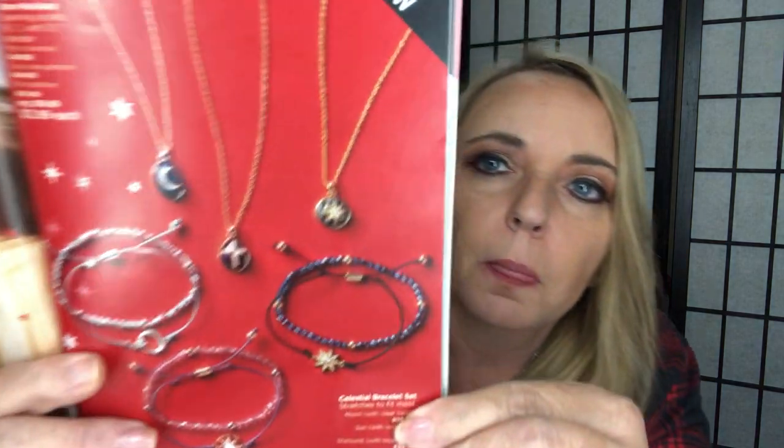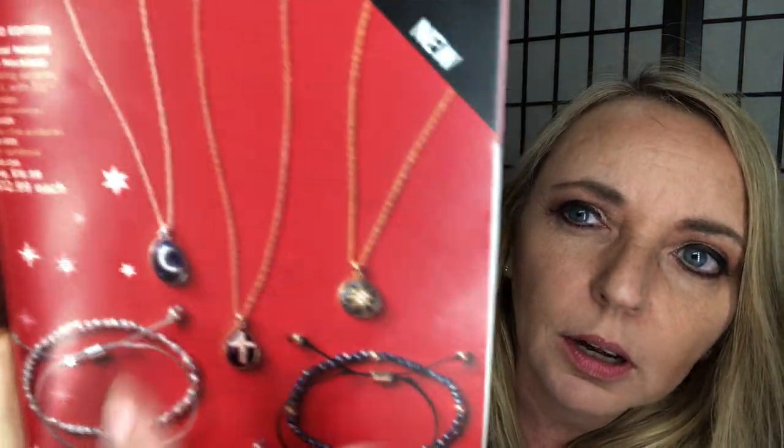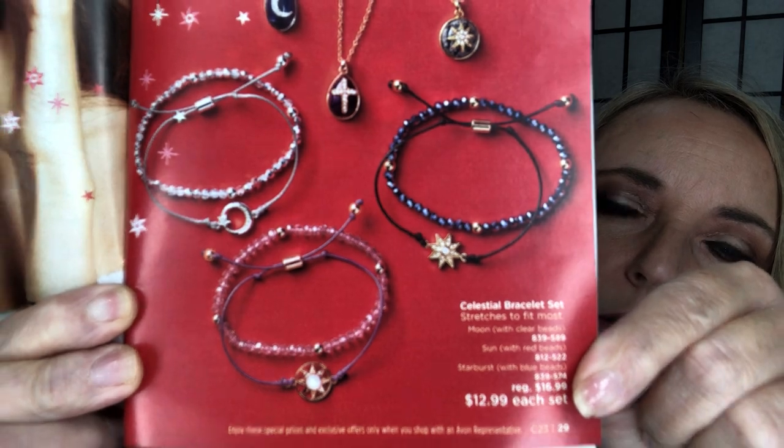I am really loving these two. I think they look pretty cool. Like, they're a little bit different, but I think they're cool. I love this moon right here. I love the cross as well, with those bracelets to match. It's pretty cool. I think those will be very popular.